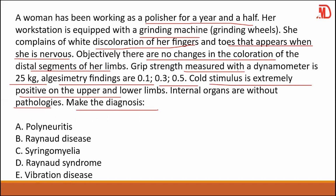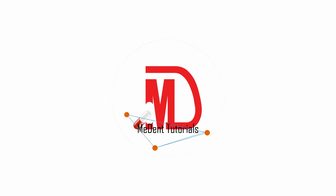From the onset, this person deals with grinding machines. These are vibration machines, and we've talked about it like a dozen times. So over here, we are looking at vibration disease. Vibration basically affects the hands and forearms while using these vibrating tools. They can lead to numbness of the fingers and stuff like that. That's what we have in this particular person. If you check the person's internal organs, there will be nothing really wrong, apart from vibration disease. So your answer should be E, vibration disease.